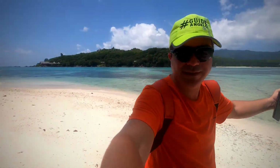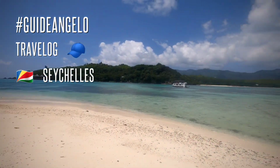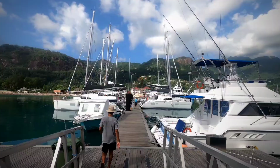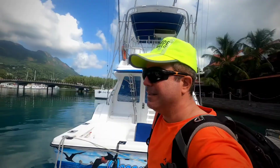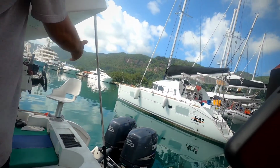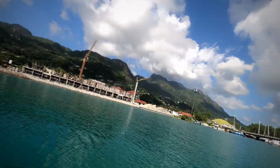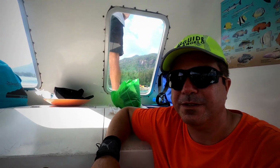This is Moyenne Island. This is Eden Island. Today we're gonna take a boat and go. Now from Eden Island we're gonna see the underwater world today.